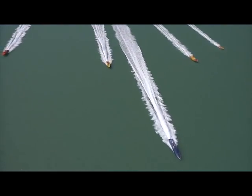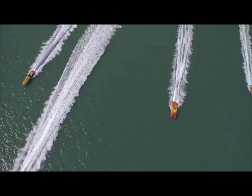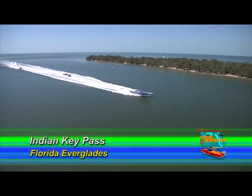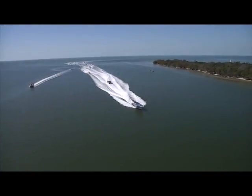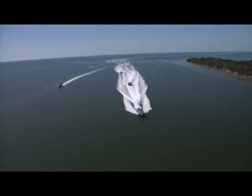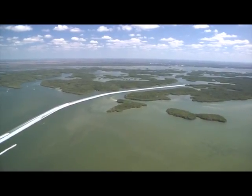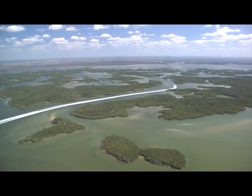You couldn't ask for better conditions for this run today as we take this 85-mile trip from Fort Myers heading down towards the Florida Everglades. We've arrived at Indian Key now. This pass will bring us into the intracoastal waterways and lead us through a winding waterway to Everglades City. Probably one of the most scenic rides. This is why we call it Powerboating in Paradise. Truly an adventure with the Florida Powerboat Club.